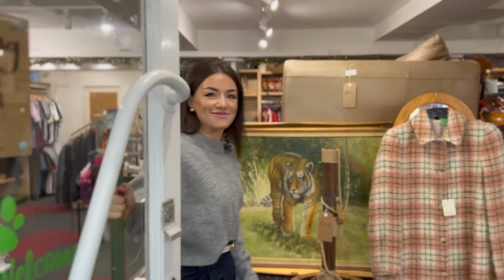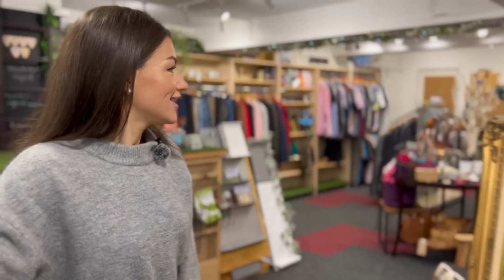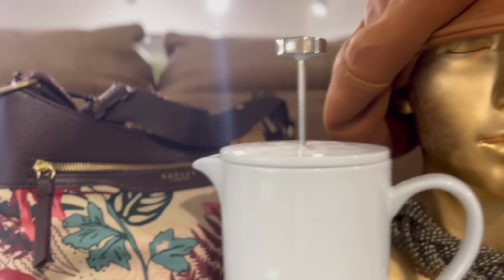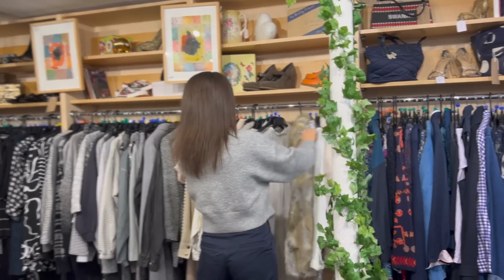Welcome in to the Emmaus here in Woodbridge, and as you can see, it really does look like a boutique. It's so beautifully merchandised. I'm going to start from this corner and work my way through. So far I can see a women's section, a bit of bric-a-brac and home, and a men's section over there. My husband is kindly filming today, so we'll definitely have a look at that section too. Let's get started.